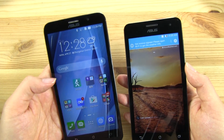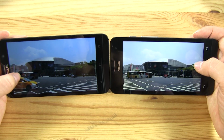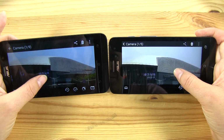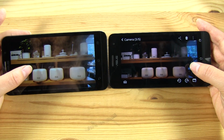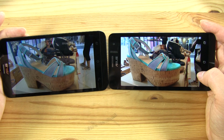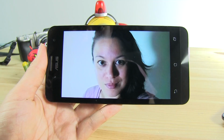So I have a couple of sample photos that I can show you here. If we take a look at these two photos, you can see that the sky here on the Zenfone 5 is washed out, whereas here on the Zenfone 2 we have clouds and blue. Also here on this photo you can see that it does a better job of picking up the highs and lows, whereas this doesn't really pick up much of the mist that's coming out of these machines. So now it comes to indoor lighting. The Zenfone 2 actually looks like the camera has a little bit more pop when it comes to taking a photo of this shoe.